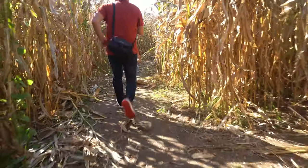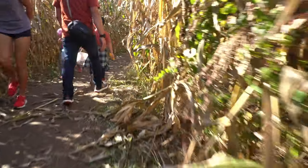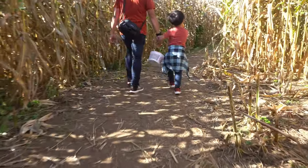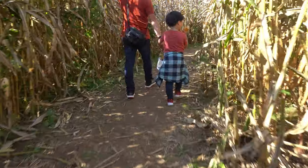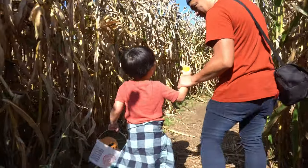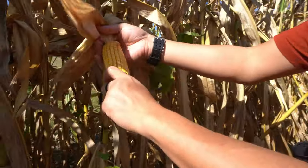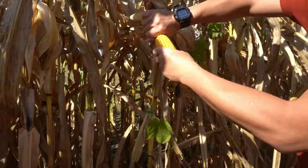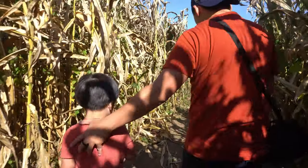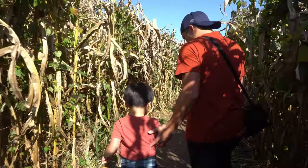Okay. On your right, on your right. Don't eat that, it's not yet cooked. Four cores. I have two cores. That makes you corny.